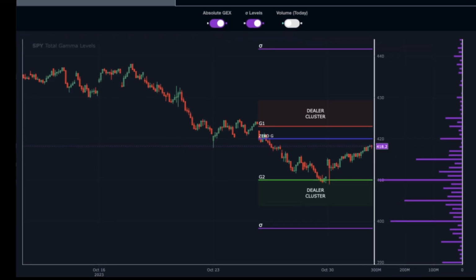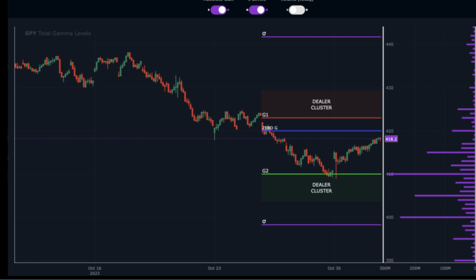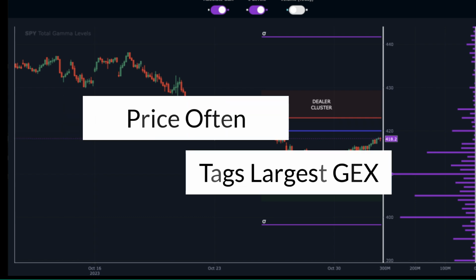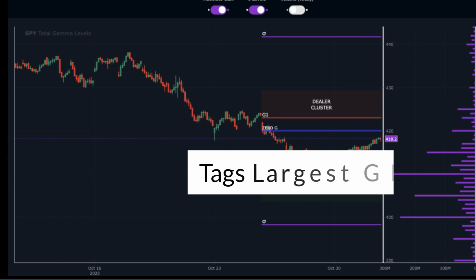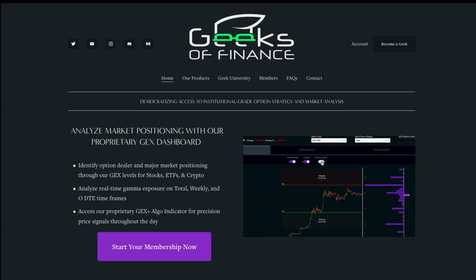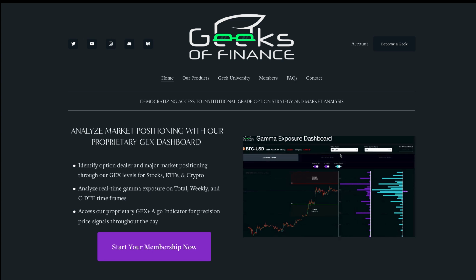And so we notice the same thing often occurs here, where price will pin or tag the largest negative gamma exposure concentration. Again, because that's where everyone in the market has an interest. So there's a lot going on under the surface that gamma exposure helps us to analyze. Now let's talk about how we approach trading SPY options based on this data.